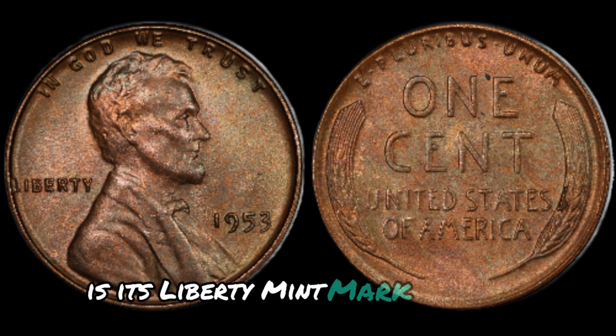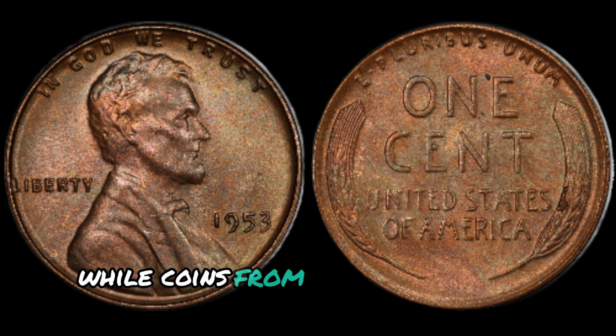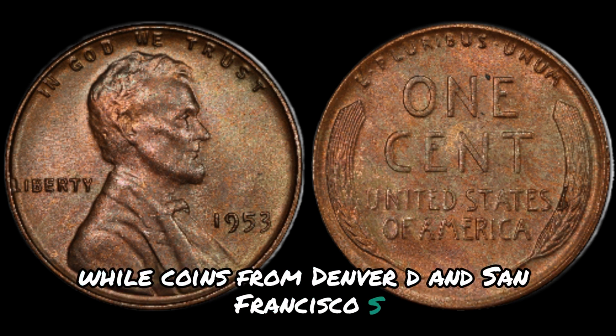Let's get into it. To understand why the 1953 Ultra Penny is so valuable today, we need to go back in time to the post-World War II era in the United States.